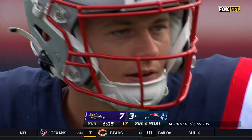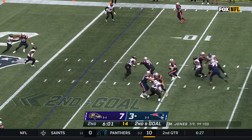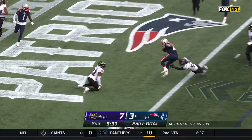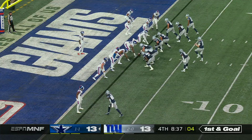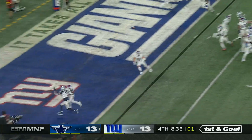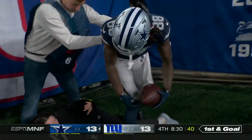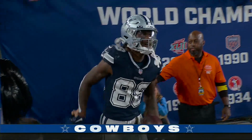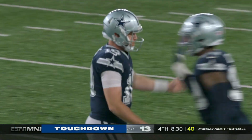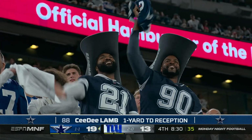2nd and goal for the Patriots. Jones looks left, steps up. Mac Jones runs it in for the New England touchdown. Play clock near 1. Corner of the end zone. Lamb, one-handed try. He got it. Touchdown, Lamb. What a catch. What a throw. And the Cowboys back on top.